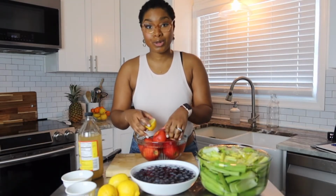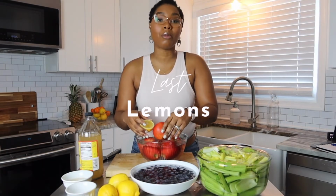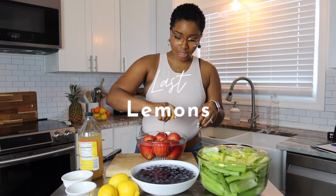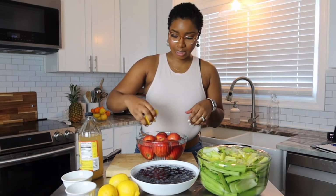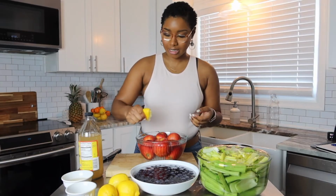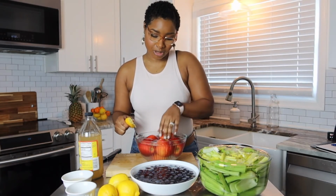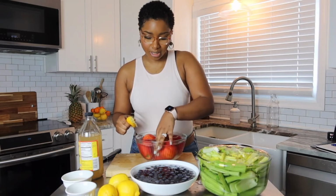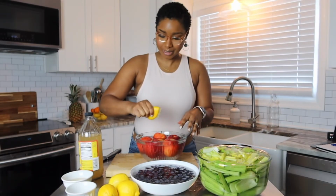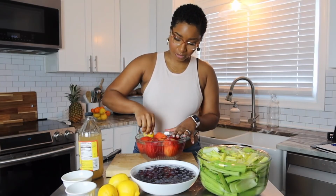Another way to get rid of pesticides, and more effectively, is actually peeling the skin of your fruits and vegetables. But that doesn't always work because there are definitely so many health benefits with eating the skin of a lot of vegetables and a lot of fruits. So you kind of just gotta play that by ear. If you can peel, peel. But I don't want to peel these because the skin of apples is really good for us. But here we have it. I'm just going to squeeze in our lemon juice. I'm going to put that lemon in there.